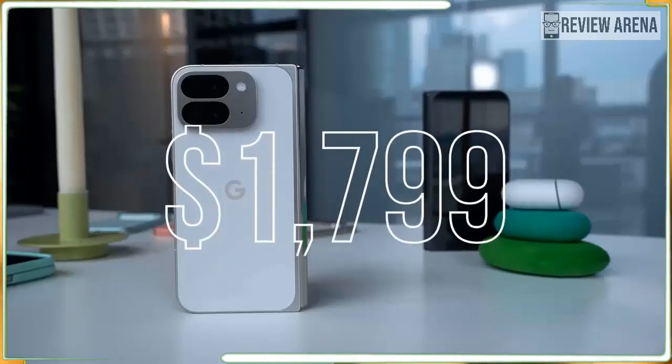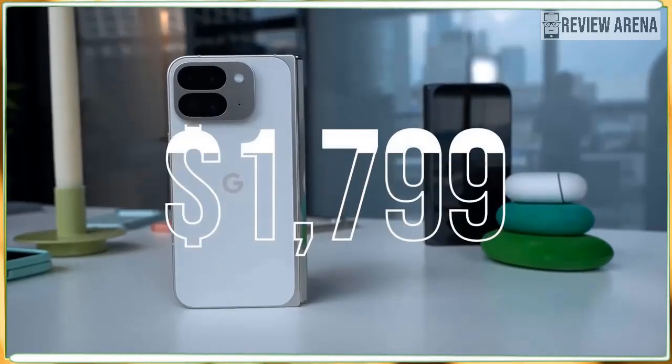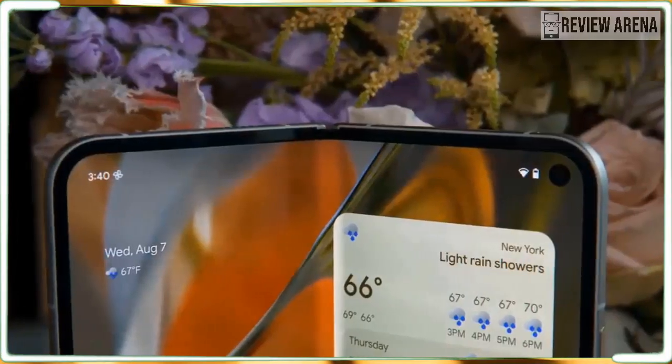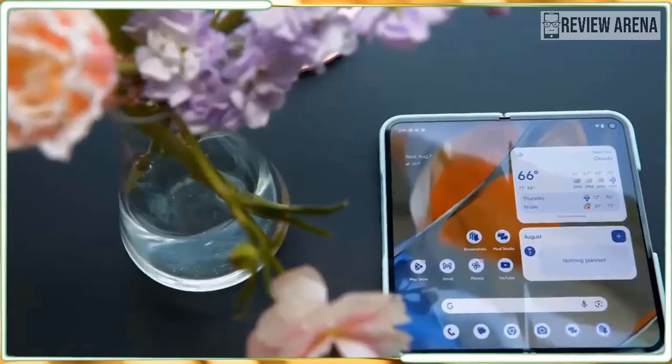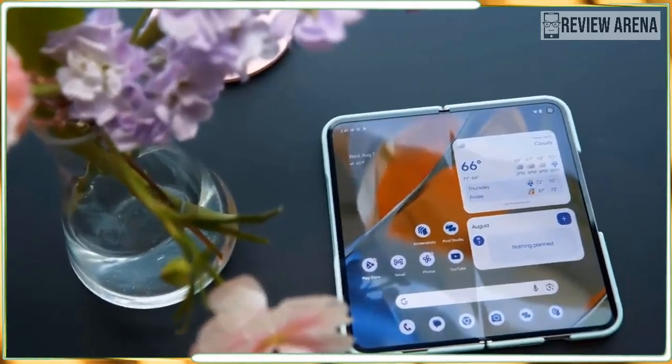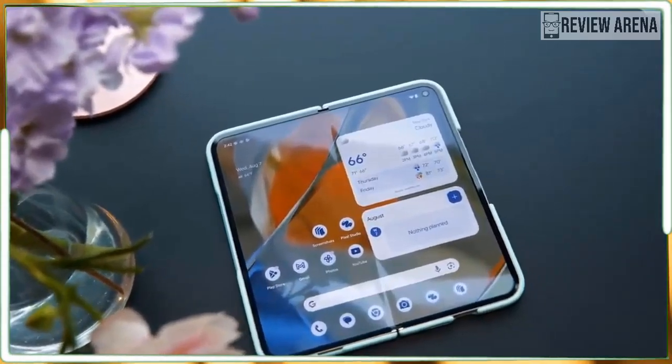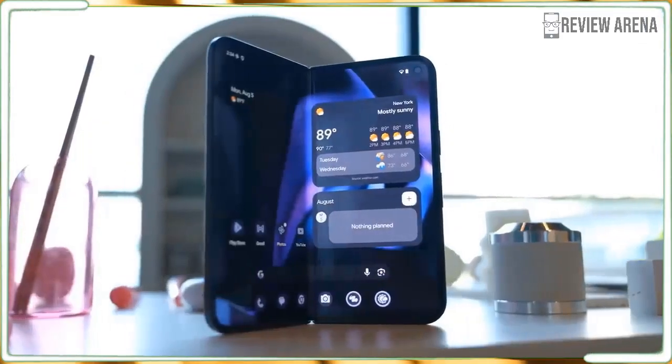The name of this phone might seem long and less than memorable, but I think it's accurate. This is a folding premium or pro phone. Instead of standing apart from all the Pixel 9 phones, the Google Pixel 9 Pro Fold fits in well with the rest of the lineup. Overall, this is a redo done right job.